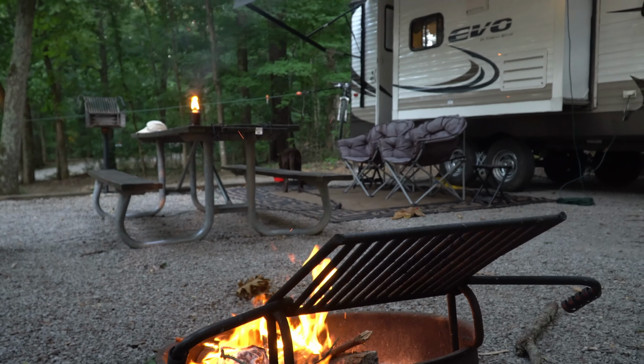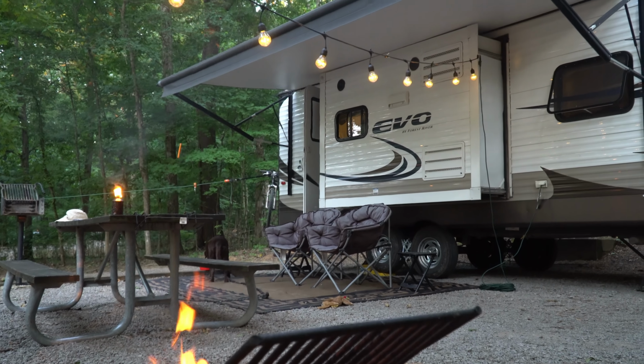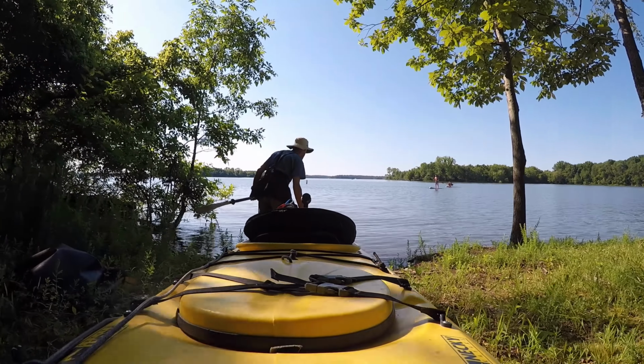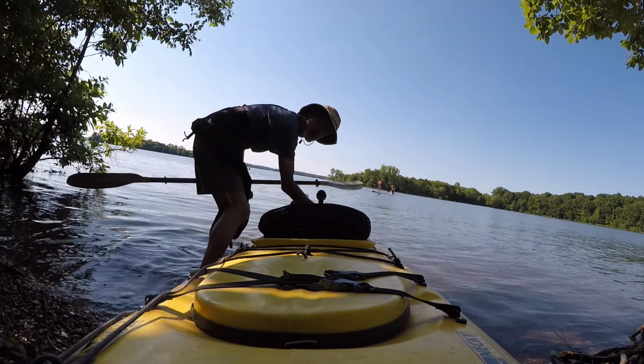Campsites in Poole Knobs Campground are water and electric for $26 to $40 per night. Camping at Poole Knobs is perfect for any water sports enthusiast, and Percy Priest Lake is a beautiful place to paddle.